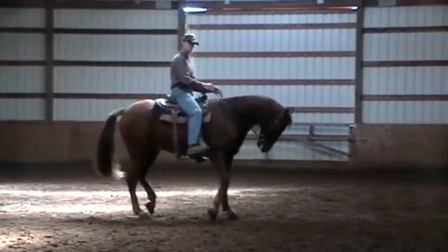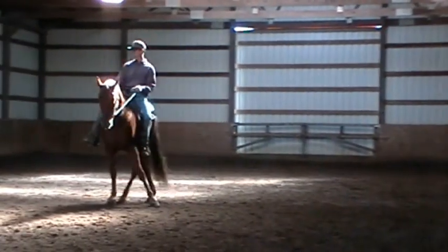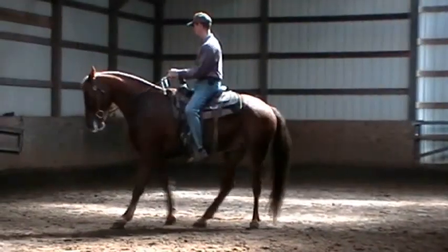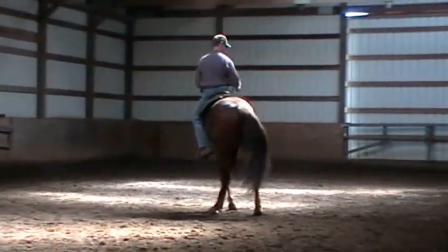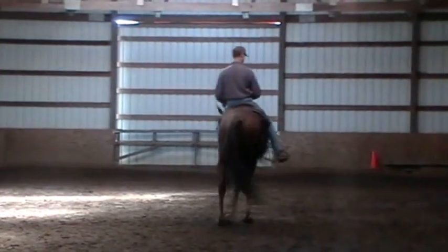These exercises not only make lateral work, such as side passing and leg yielding, possible, but lay the groundwork for correct counter leads and more advanced maneuvers as well. They will also help correct any gaiting problems you are having by strengthening the horse's entire body.